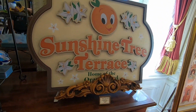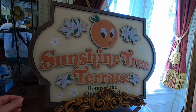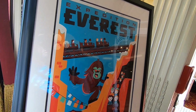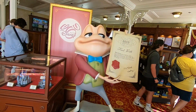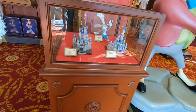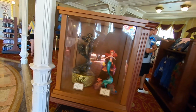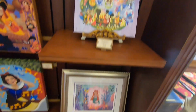Wow, look at that. Sunshine Tree Terrace sign. I wonder if that's a reproduction, probably, I think. I love this thing. Look at this print with Expedition Everest, and it's got the Yeti on it. Super cool. And we got Mr. Toad right here. Deed of Grant, Toad Hall. Here's some little castles. And then you got Oswald back there, pretty cool. The Art of Disney. Pretty cool design there.